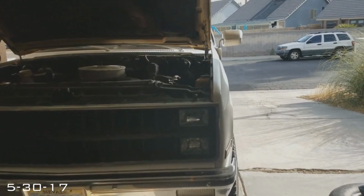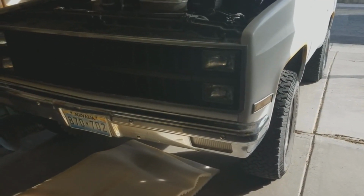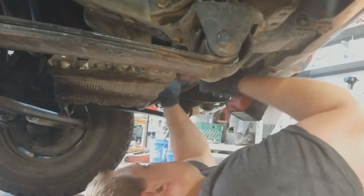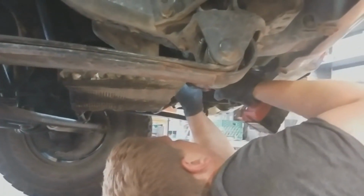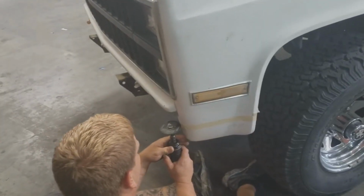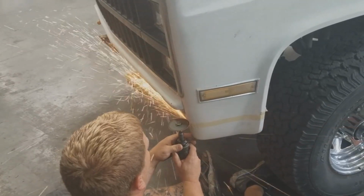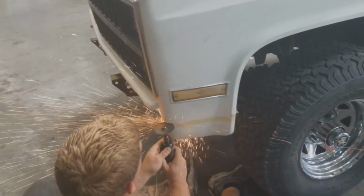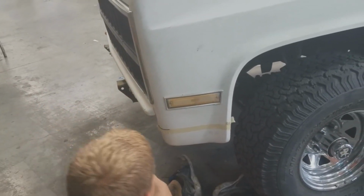What's up, guys? Alright, so my project for today is to get rid of this front bumper and relocate my turn signals. Go for it. This company left me like butter.